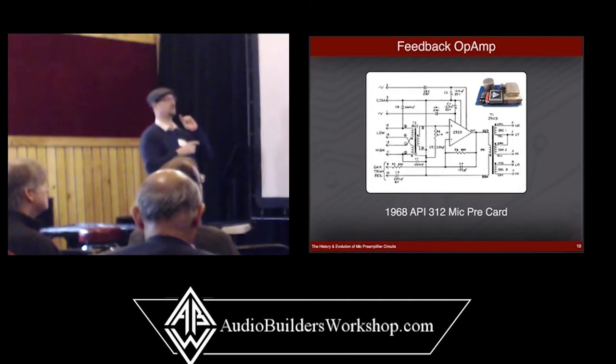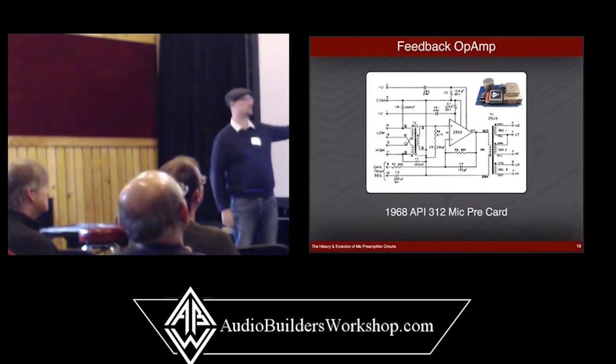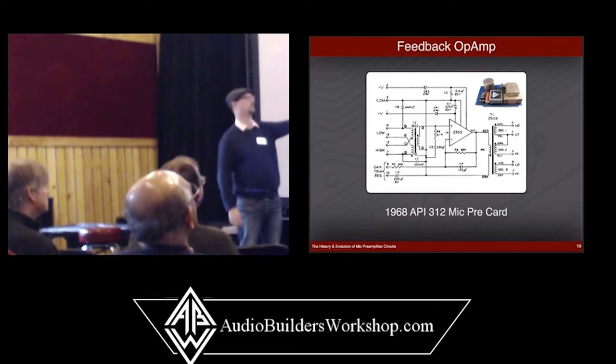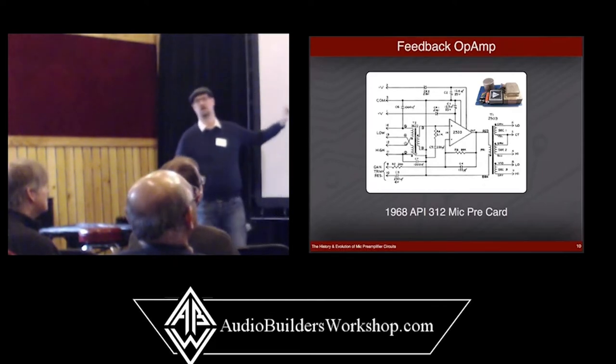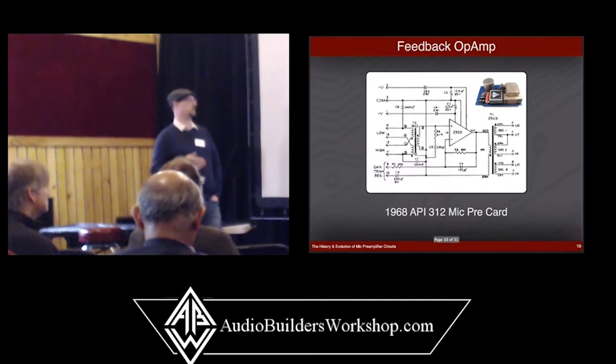You can see there's an op amp, there's a feedback resistor, and then this gain trim resistor, this is where you stick your other potentiometer to tune that gain so you can change the feedback. You change the feedback loop, change the gain of the op amp. Really simple mic pre, really famous mic pre. I think everybody knows about this.